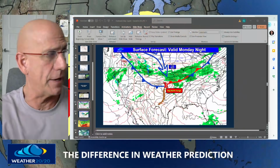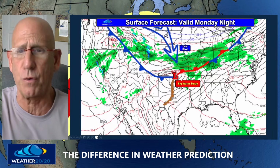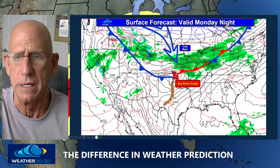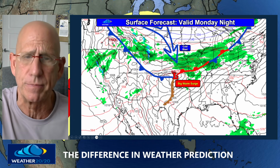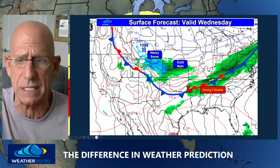So let's take a look at this again. You can see here, as you look at this next map, that a low pressure area is forecast to develop by Monday night over northern Oklahoma. A warm front over southern Missouri, extending up to a sort of stationary front through the Ohio Valley. A cold rain with a few thunderstorms possible Monday evening across eastern Kansas and western Missouri. And then the blue here showing some snow developing Monday night or Tuesday up near the Wyoming border. By Wednesday, the front sags down into North Texas.